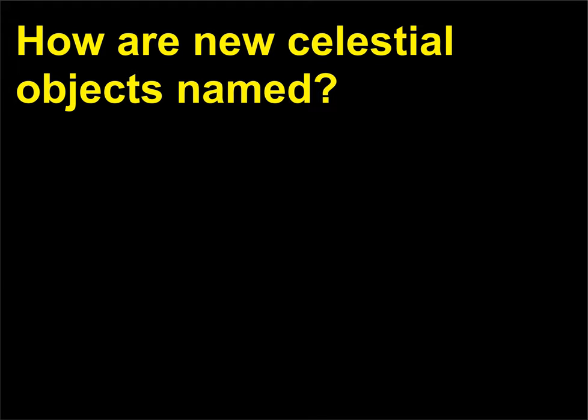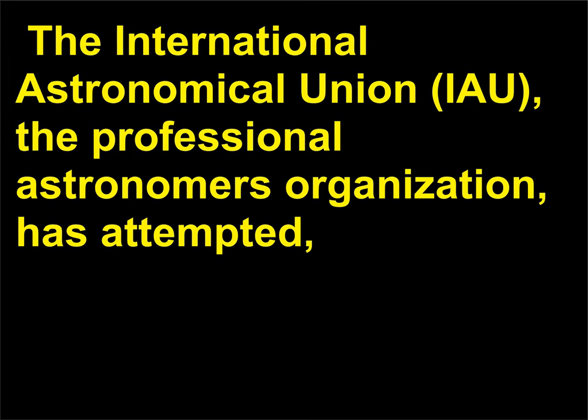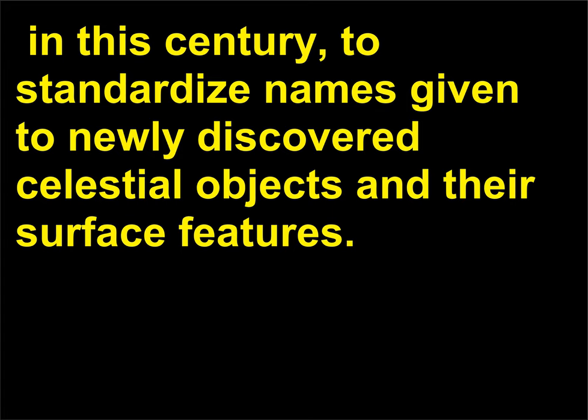Many stars and planets have names that date back to antiquity. The International Astronomical Union, IAU, the Professional Astronomers Organization, has attempted in this century to standardize names given to newly discovered celestial objects and their surface features.